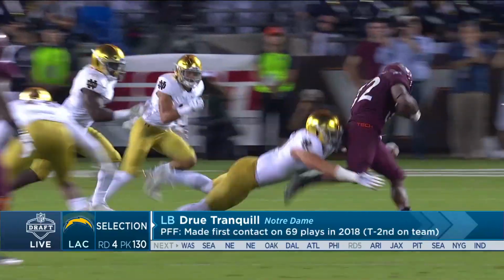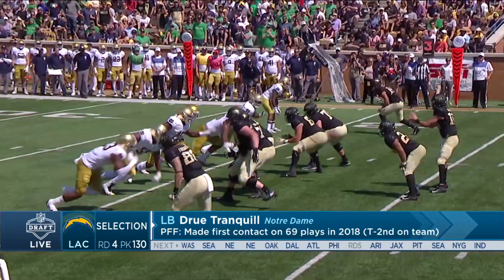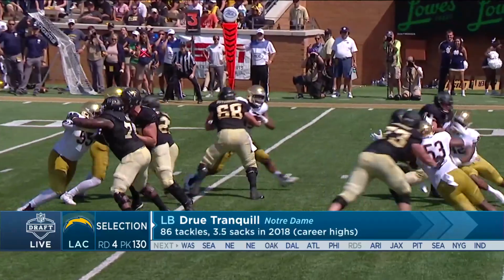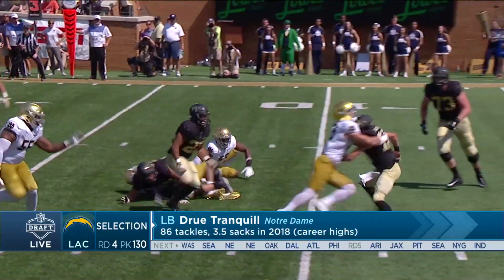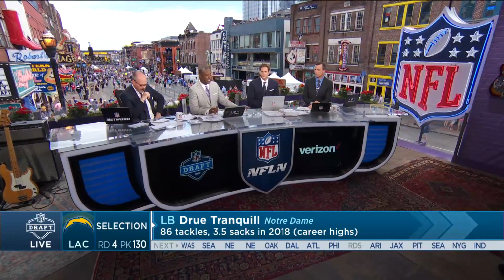With Thomas Davis signed to go along with Denzel Perriman, I don't see him cracking the starting lineup, but he's going to be somebody who'll help him on 4th down. Yeah, he'll play on the special teams and play very well. Excellent in the locker room and a great insurance policy in the beginning of his career.